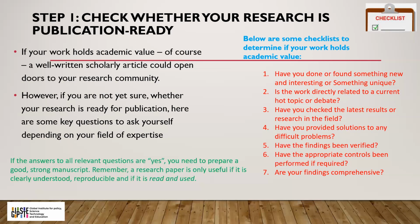So if the answers to all relevant questions are yes, then you need to prepare a good, strong manuscript. Remember, a research paper is only useful if it is clearly understood, and can be reproducible, and if it is read and used. So the key element here is the replica. Can it be replicated? Is it adding value to the existing body of knowledge? Is it filling a gap? If all the answers to the checklist are yes, then you have a good paper to submit.